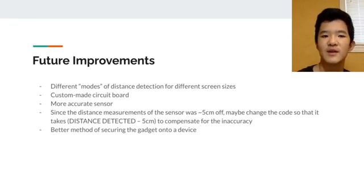The 35 centimeter range is for small screens like phones or tablets. The 50 centimeter range is for medium-sized screens like small laptops. The 100 centimeter range is for large screens like desktop monitors. Basically, it tells you the minimum distance away you must be when using a screen of a certain size.